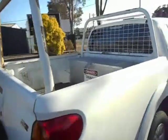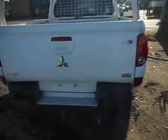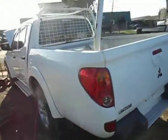Got a set of doors on it. Tray's got a few marks here and there, bit of a toolbox in the back, got the ladder rack there, and a tow bar. Little marks on the driver's side door I can see there.